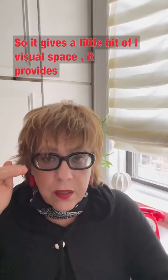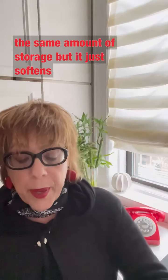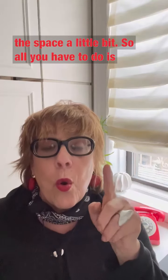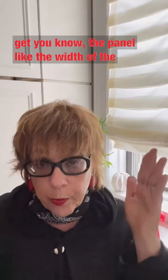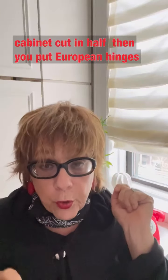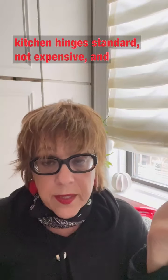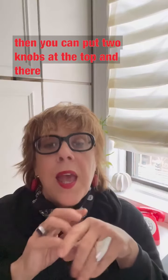So it provides the same amount of storage, but it just softens the space a little bit. So all you have to do is get a panel, like the width of the cabinet, cut in half. Then you put European hinges, kitchen hinges, standard, not expensive. And then you can put 2 knobs at the top, and there you can go a little design crazy.